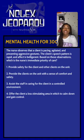Mental health for 300. The nurse observes that a client is pacing, agitated, and presenting aggressive gestures. The client's speech pattern is rapid and affect is belligerent. Based on these observations, which is the nurse's immediate priority of care? 1, provide safety for the client and other clients on the unit. 2, provide the clients on the unit with a sense of comfort and safety. 3, assist the staff in caring for the client in a controlled environment. Or 4, offer the client a less stimulating area in which to calm down and gain control. What is our answer?